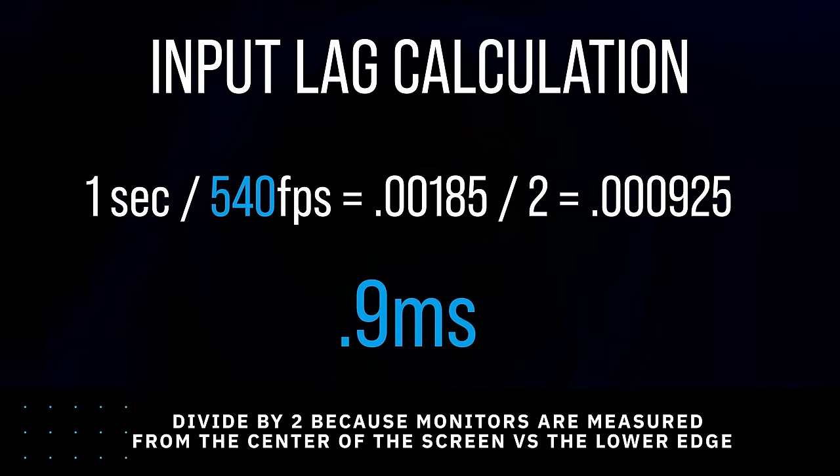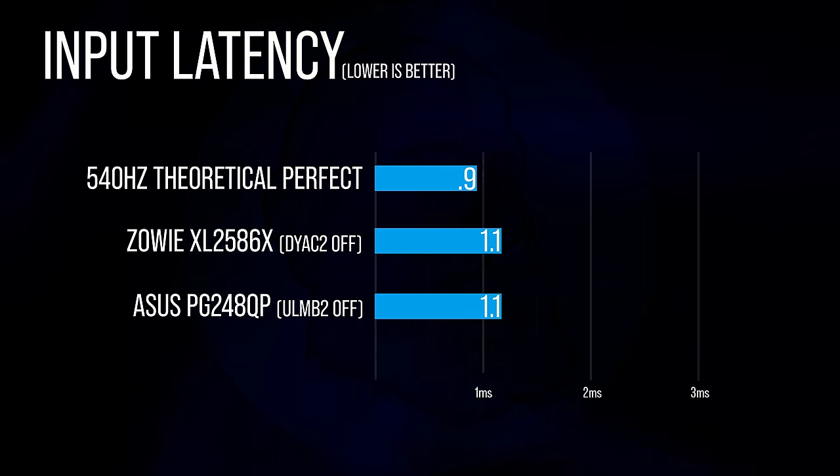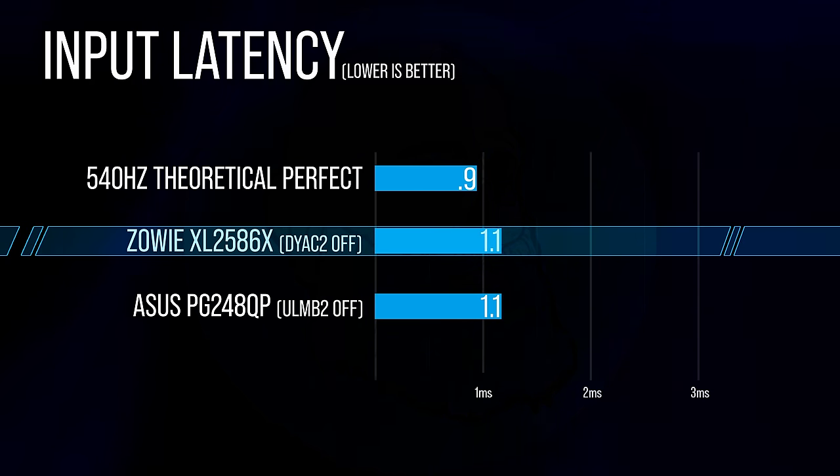The other benefit to higher hertz is lower input latency. At 540 Hz, the theoretical perfect input latency is only 0.9 milliseconds. This panel running without DIAC 2 has a 1.1 millisecond input latency. This is tied with the ASUS 540. But we start to see that input latency or input lag increase when we start talking about DIAC 2.